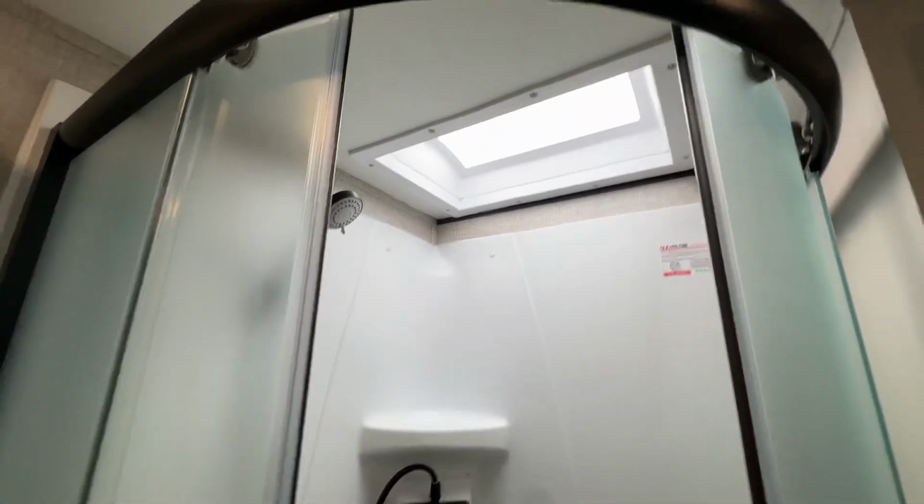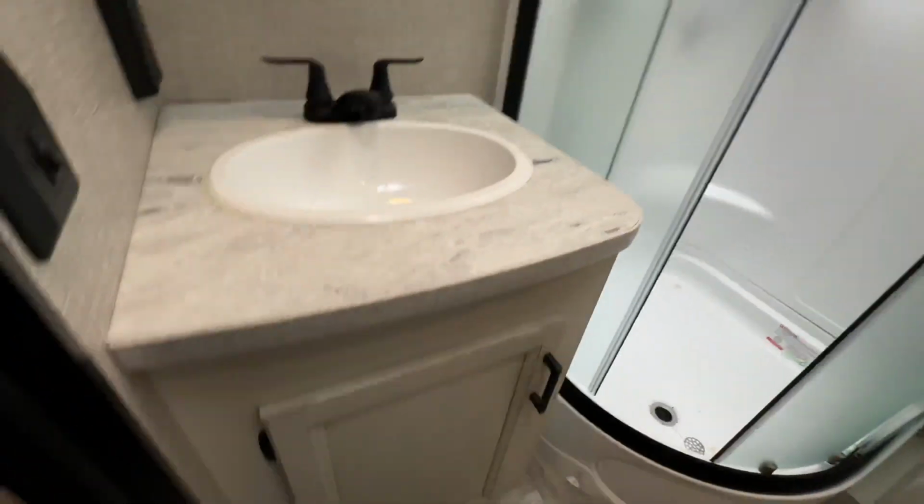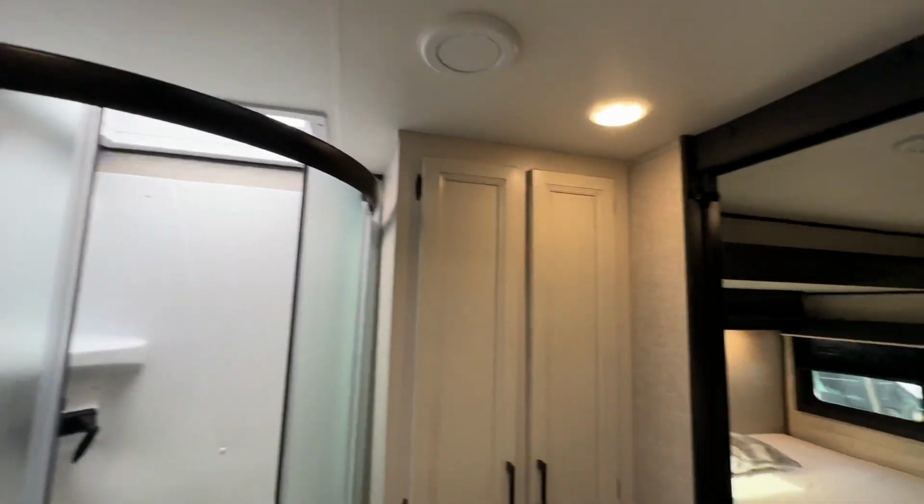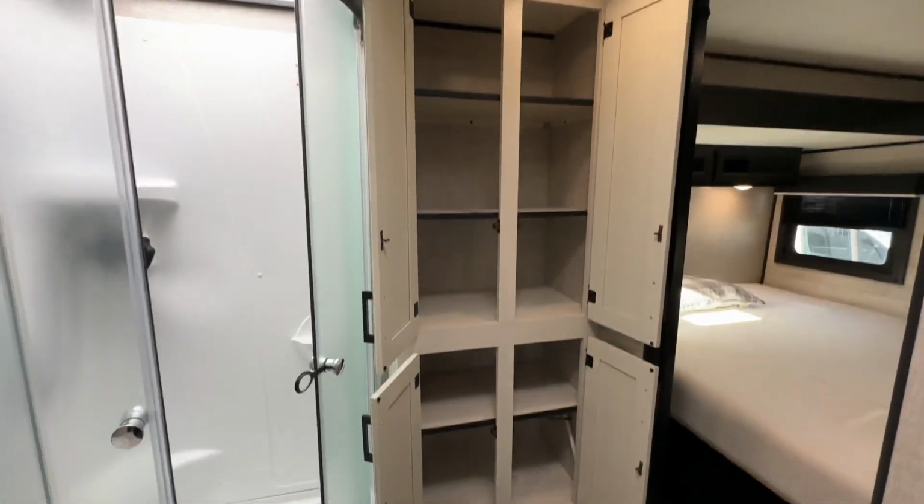Porcelain toilet. Nice stand-up shower that are bigger than most. Medicine cabinet. Hello, storage. Bedroom up next.